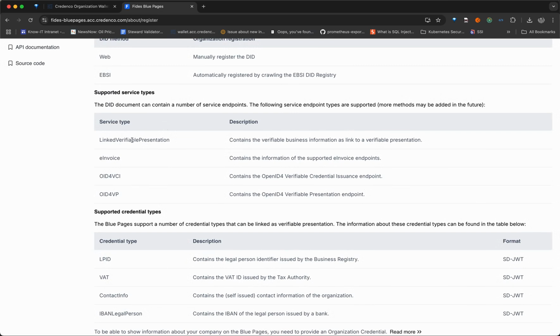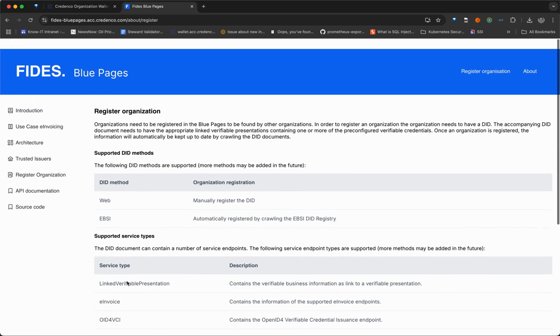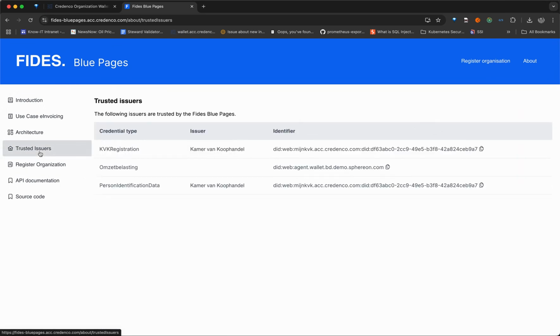We have a number of supported service types, like linked verifiable presentations, the eInvoice, OpenID for VCI and OpenID for VP. And we have a number of supported credential types. This is all configurable in the Blue Pages, but these are the credentials that we have configured. And then you can also look at the trust list for the different types of credentials.